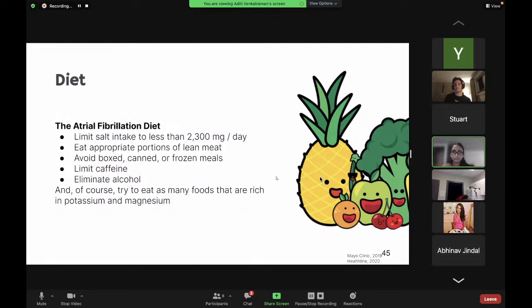Next slide, please. And I think I'll take this one as well. This is just the atrial fibrillation diet, which specifically focuses on reducing your salt intake to less than 2,300 milligrams per day.